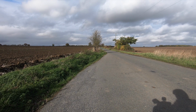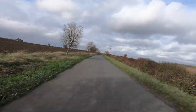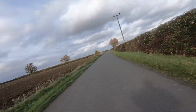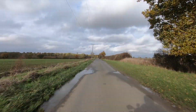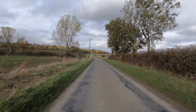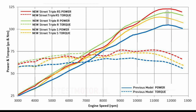The important thing is what it's actually like to ride out on the road, and this is what I found. As you can see, it's a quick bike and it makes an absolutely glorious sound. There is, as you'd expect, an obvious power increase over the outgoing motor, but what I like about these triple motors is that very flat, very usable torque curve right through the rev range.